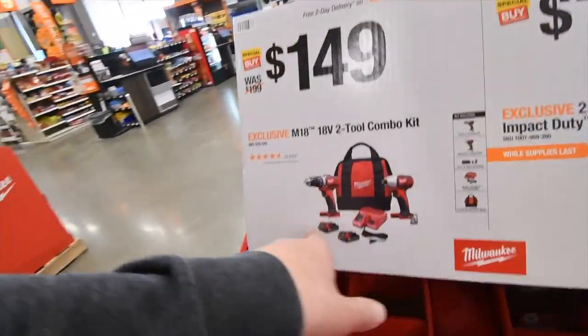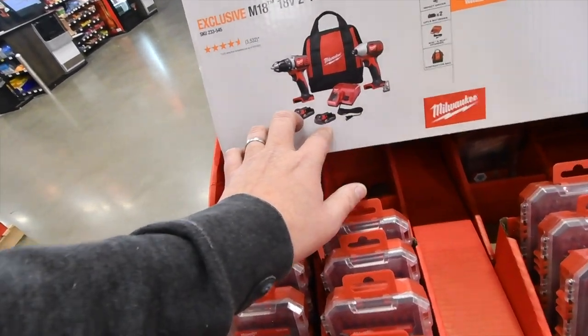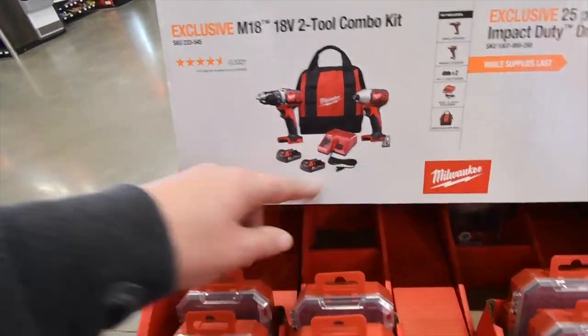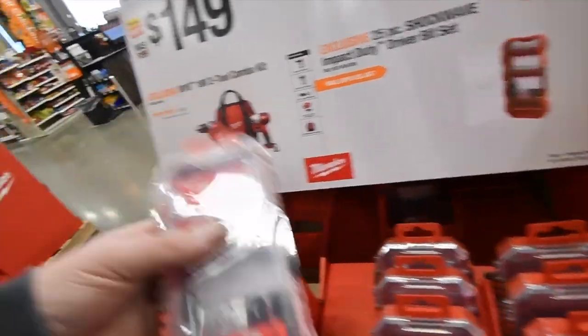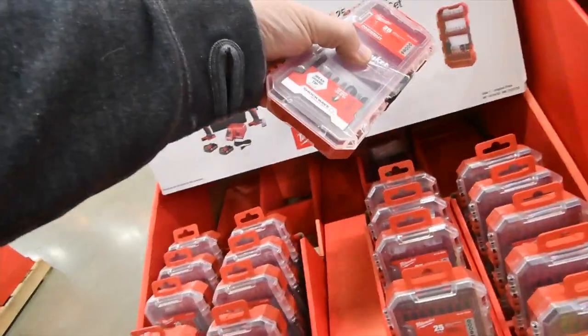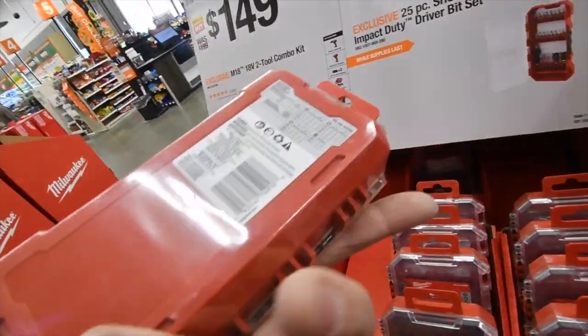$149 for their 2-tool combo kit. Both of those are brushed, drill driver and impact driver. 1.5 amp hour batteries, charger, and a bag. That also charges M12 batteries. Or $15.97 for their 25-piece Shockwave impact driver kit. Heavy duty impact driver bit set, sorry. Comes with a nice little case.